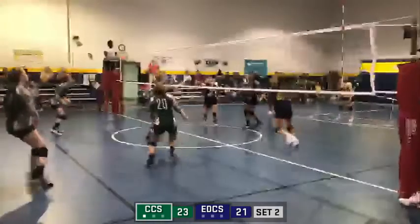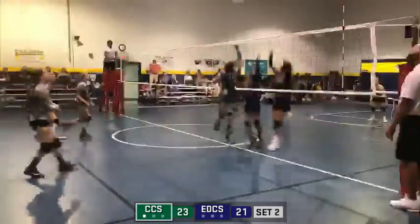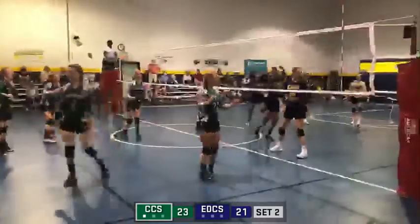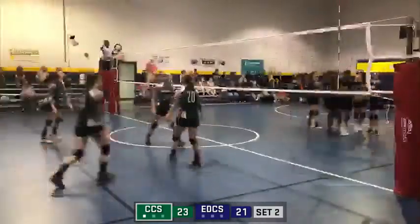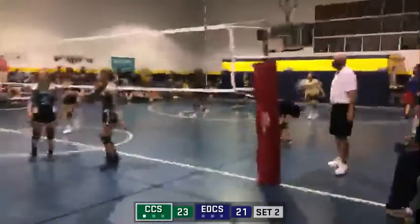Good dig by East Dayton. Who's going to get it over the net? And they do. Great play by Emma. Aaron gets it again. What are they going to call? Oh, I don't know about that.